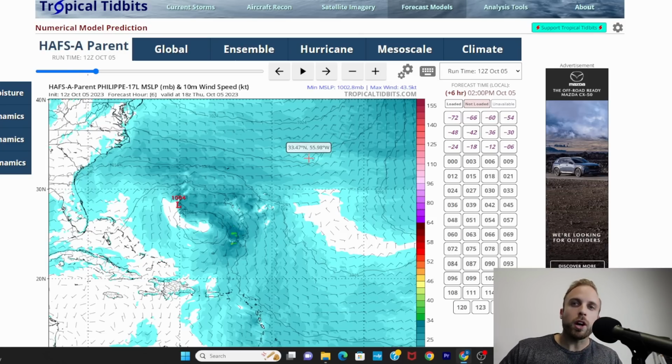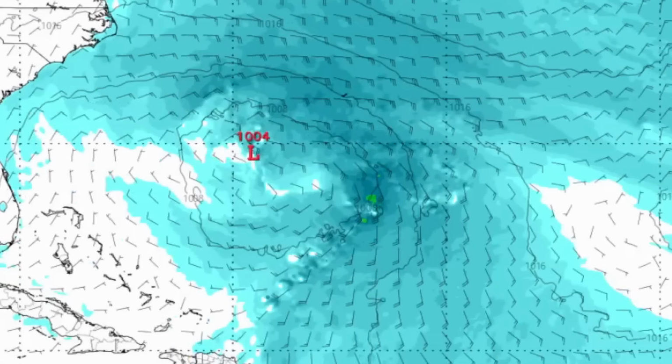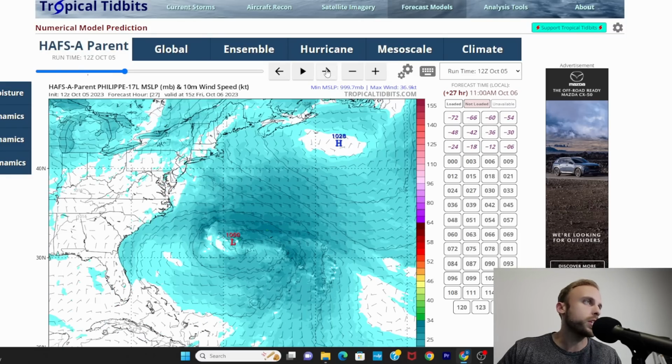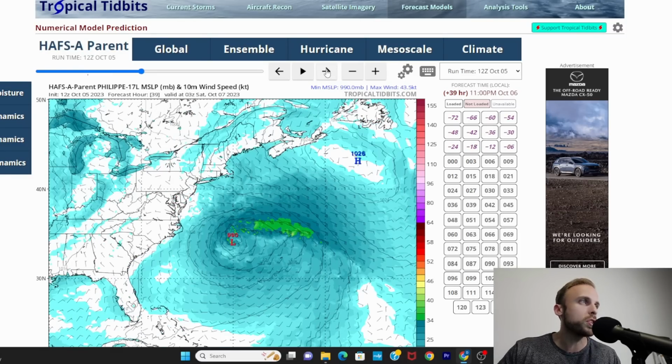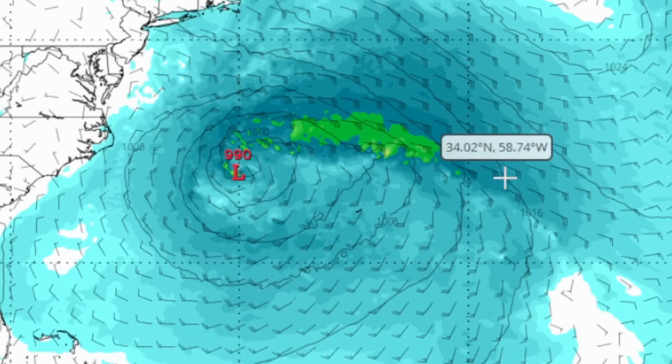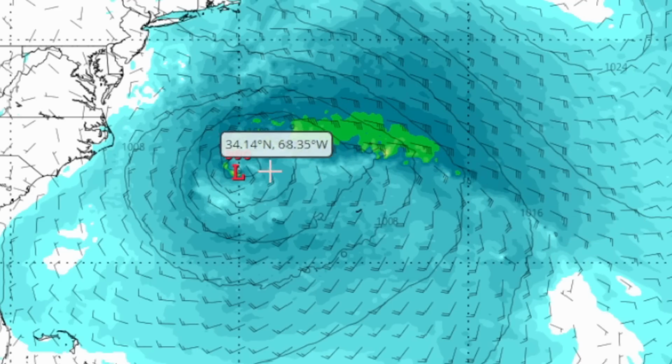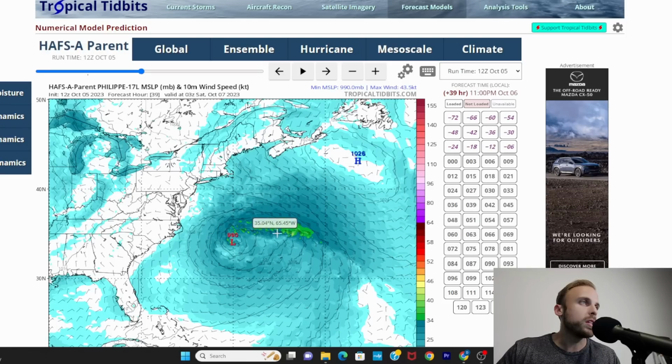All right, we're going to go look at our HAFS A and B models, because these look a lot better and more favorable long-term, not only for Bermuda in the next 6 to 12 hours, but even for the Northeast as well. Let me take you through. So we go through time, and you can see that Philippe tries to further organize, but that cold pocket unfortunately shears it apart, and we don't see too much in the way of intensification. And at this point, you can kind of already see we're going more frontal. You can see this little bit of kinking in the isobars and that bit of an indication of a warm sector, or that lopsided trough, if you will, jutting out to the east.